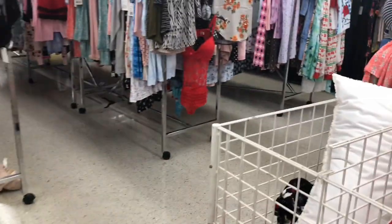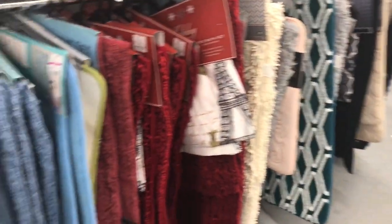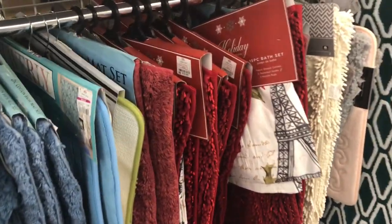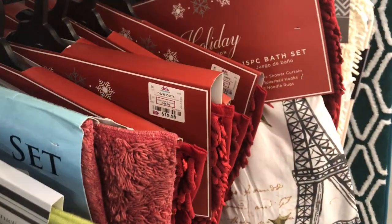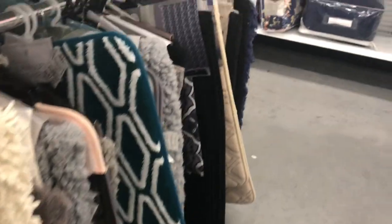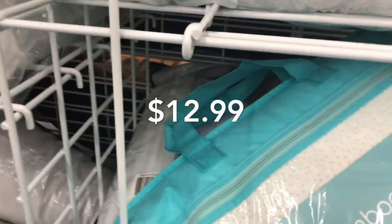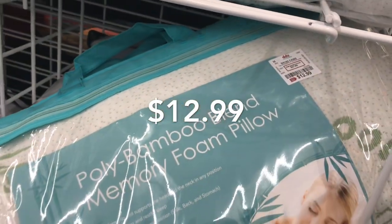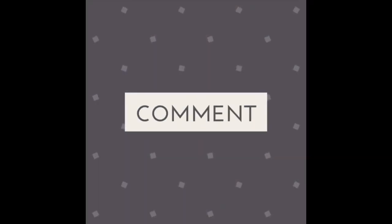Every aisle I was turning, I was finding something that I would buy. Shower curtains. I don't do shower curtains anymore in my bathrooms. However, some of you guys may still do. These rugs were very reasonable. Okay, let's talk about these bamboo pillows. $12.99 for a bamboo pillow. Where do they do that? I found these bamboo pillows at Ross for $24.99. They're there for $12.99.